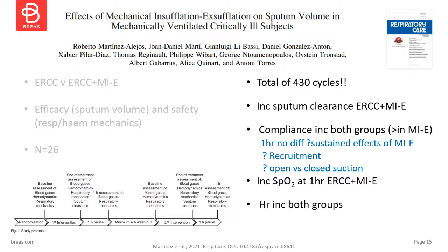So what are the sustained effects of MIE? This is almost similar to what we know as the BIRD in the UK, the intermittent positive pressure ventilation. We know it works at the time, but the impact of it doesn't last overly long. So could we have enhanced the impact of the MIE and prolonged the effects by maybe recruiting after the treatment? We don't know whether that was done or not. And in this protocol specifically, we need to consider the impact of suctioning. This paper used open suction, so they've obviously disconnected the circuit and lost any pressure within that system. Whereas I know from the UK, we tend to use closed suction to keep that circuit all enclosed to maintain those pressures, which is really important to think about.